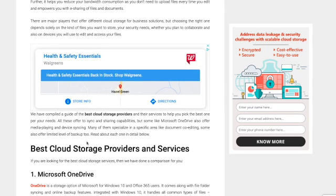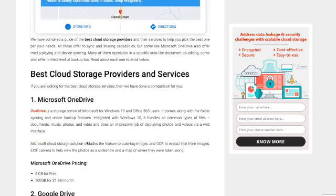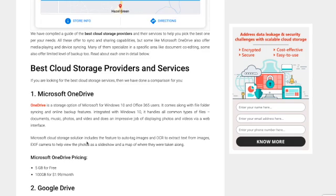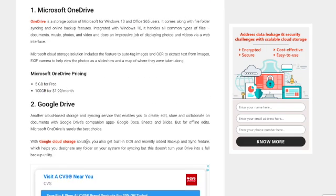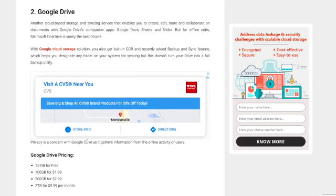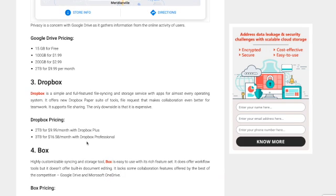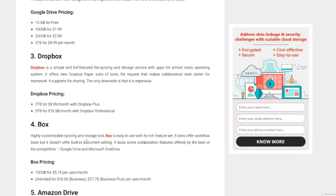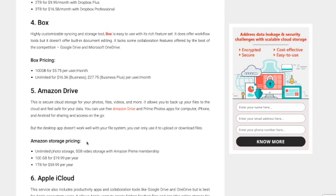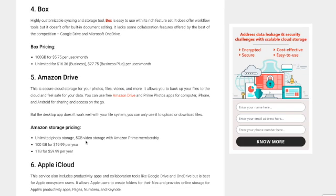So let's take a look at these best cloud storage providers. We've got Microsoft OneDrive. Look at that. They've got 5 gigs free, but you get 100 gigabytes for $1.99. Okay, we've got Google Drive here, 100 gigabytes again for $1.99. Dropbox, 2 terabytes for $9.99. Box, 100 gigabytes for $5.75. Amazon Drive and Apple Cloud have comparable pricing for 100 gigabytes of storage space.